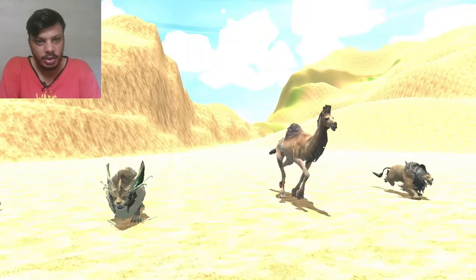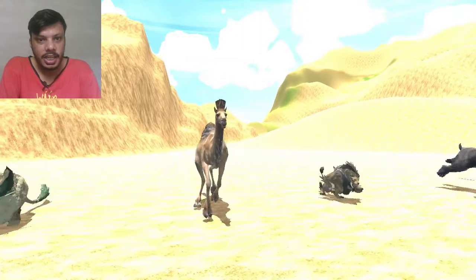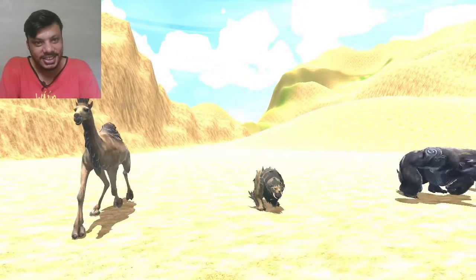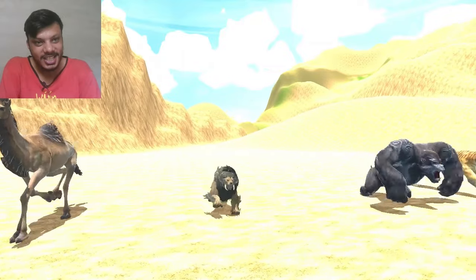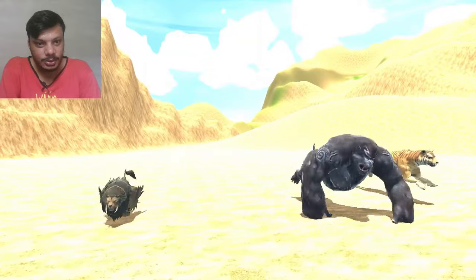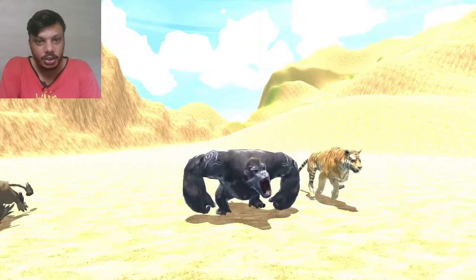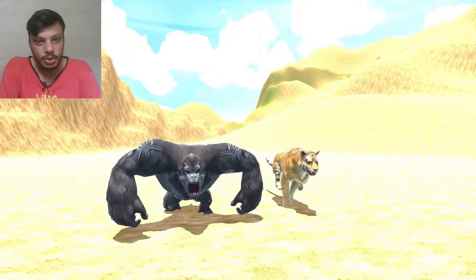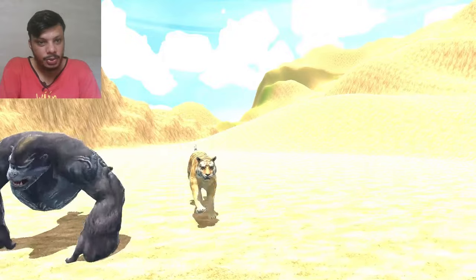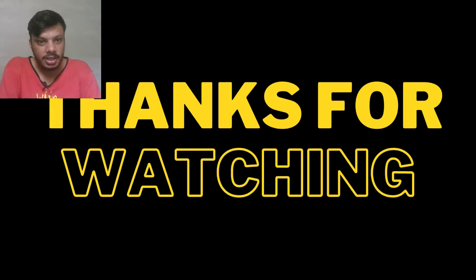Another animal that belongs to the big cat category. I don't know the name of this animal. Another camel that has some hair on his head, looks like a hat on his hair. Another animal that belongs to the lion category or cat category. A giant gorilla is here that looks horrible, roaring while running, with his beautiful and powerful arms. The last one is a tiger.